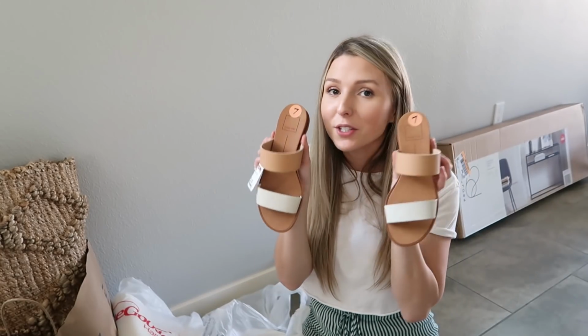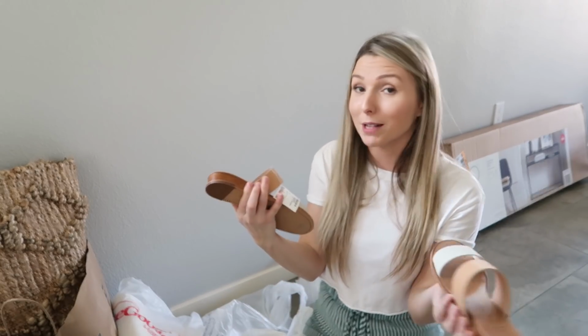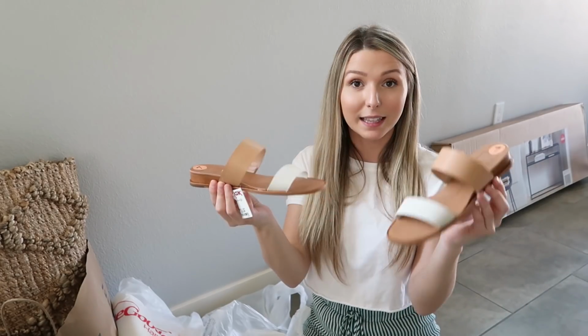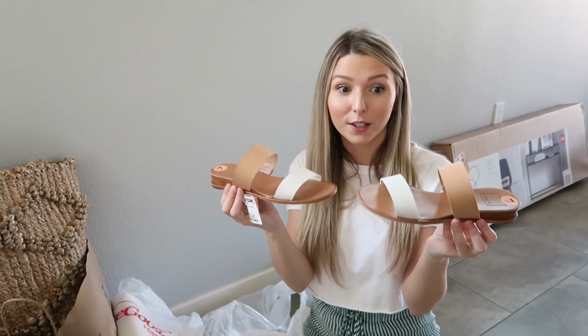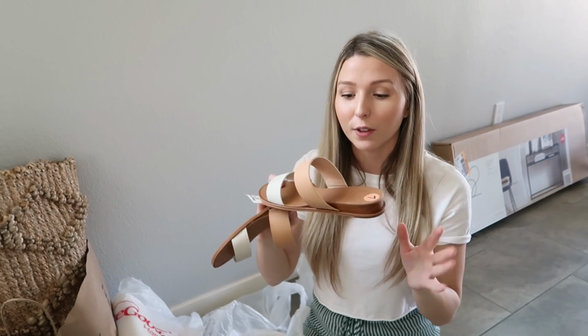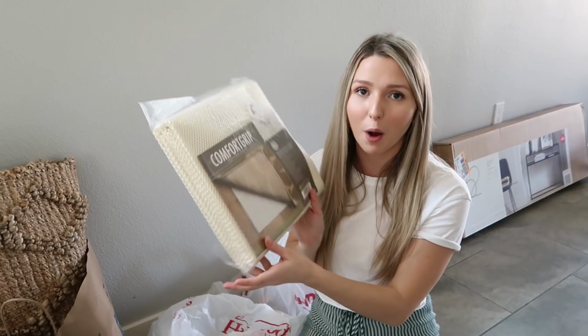And I know this has nothing to do with decor or organizing, but I found these cute sandals from TJ Maxx, so I thought might as well show you guys everything that I got. These were $29. I like the double straps. I love that they're two different colors, and they have a little bit of a raised heel so they're not too flat.